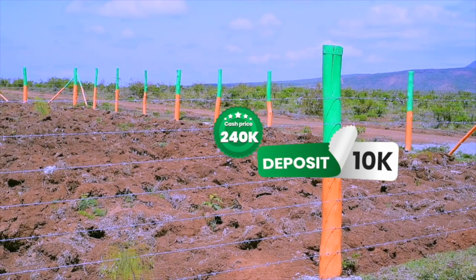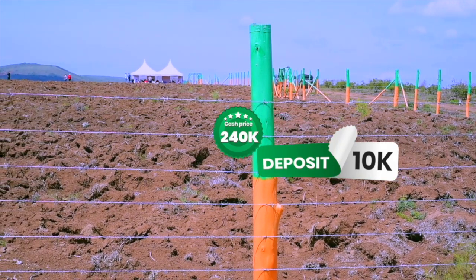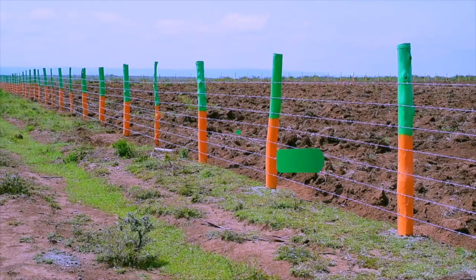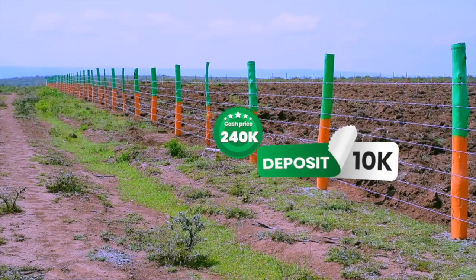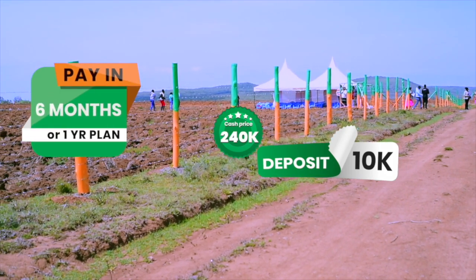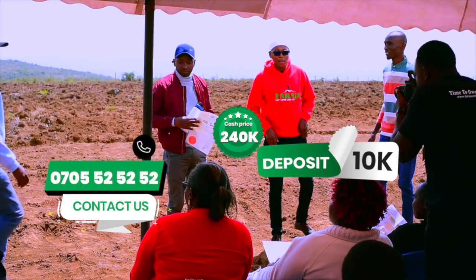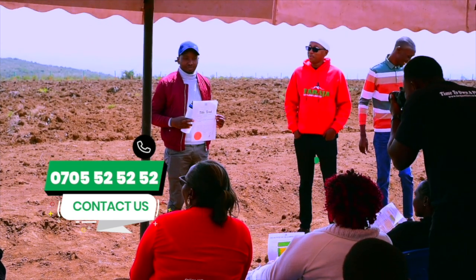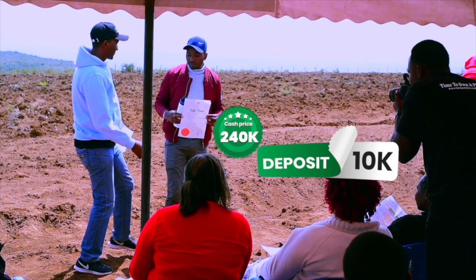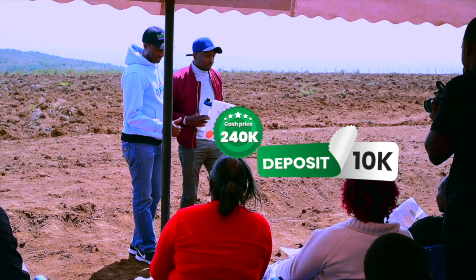240,000 only. And of course, you don't have to pay the entire amount. You just need 10,000 Kenya shillings to start this journey of owning the Ranch Gilgil Garden in Gilgil. After the 10,000 Kenya shillings deposit, you can clear the balance in a very flexible payment plan of 6 months or a year. The number to call is 0705-525252. Remember that this 240,000 is inclusive of your title deed. After completing the payment, you just wait 1 month to get your title deed.